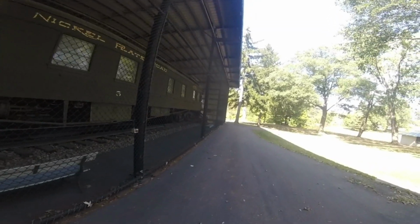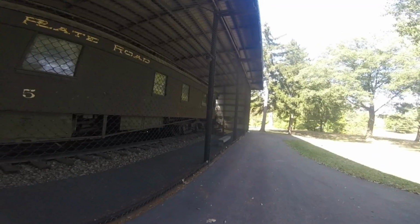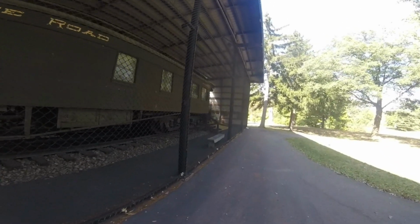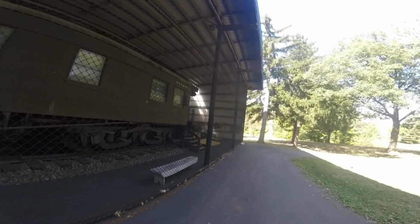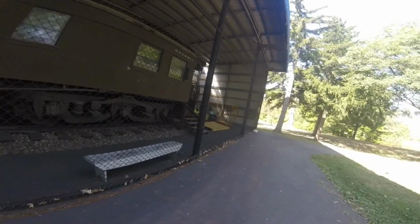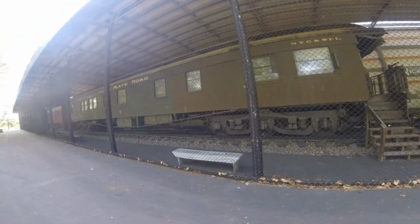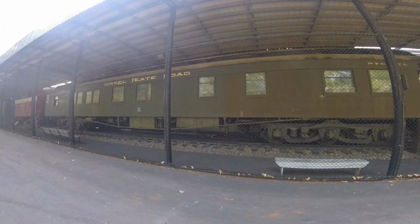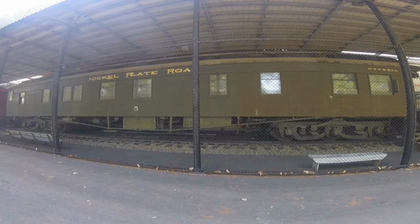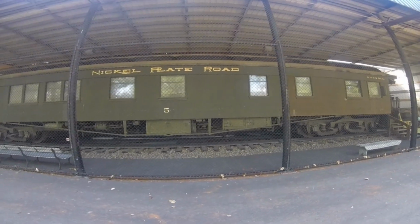When the Lake Erie and Western merged to the Nickel Plate Road, it was renumbered 5 and did the same role on the railroad's predecessor as well. Then, later on, the car was retired and was then put on display at the Lincoln Park Railway Exhibit in Lima, Ohio, and is seen behind the chain link fence and under the shelter as well.